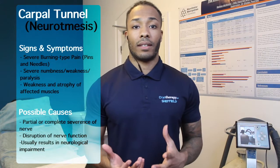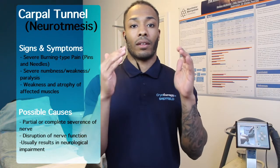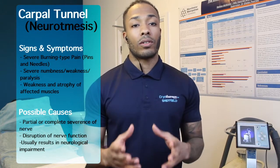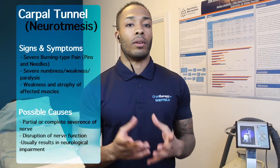If it's Neuromesis you'll have the burning and tingling sensation and the pins and needles, weakness, numbness and paralysis. However, all these symptoms will be on a much more significant level than if you had Neuropraxia. Also, there is typically an underlying issue which is causing this, so it is very important that you see a specialist to make sure you get this all checked out.